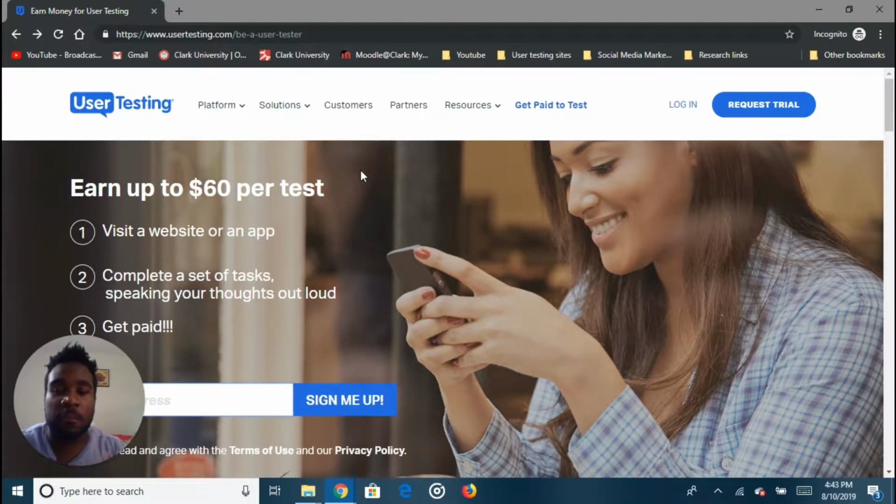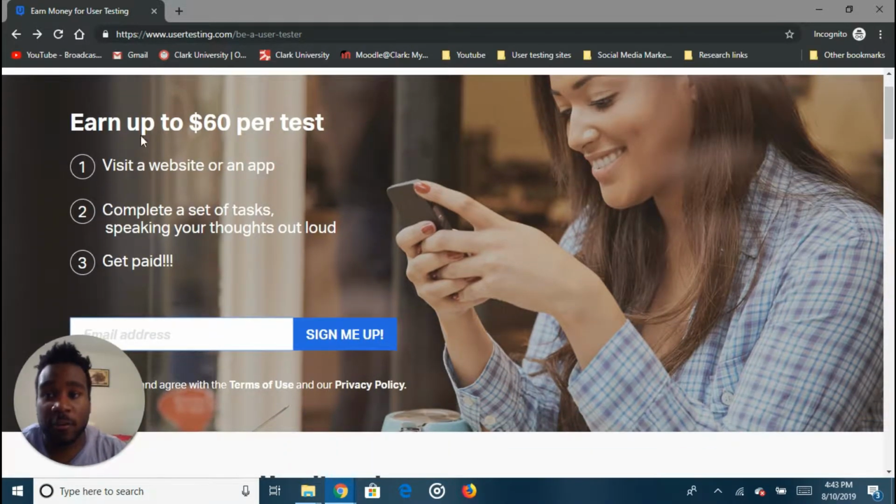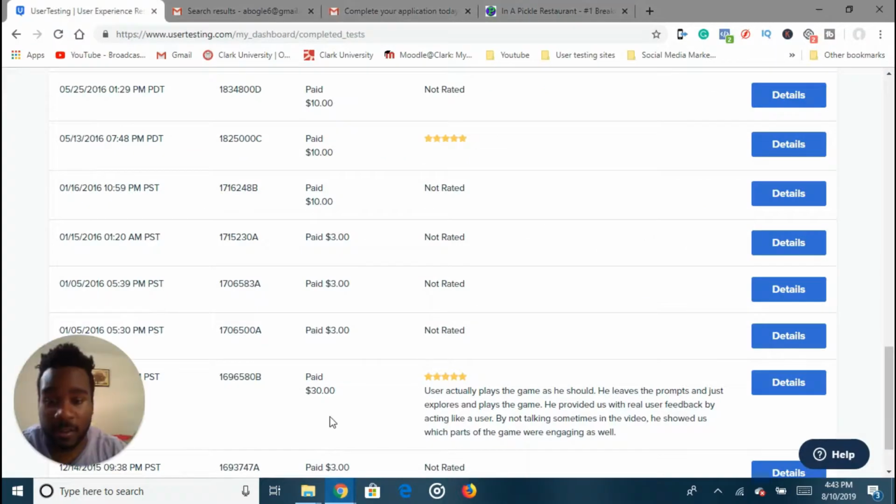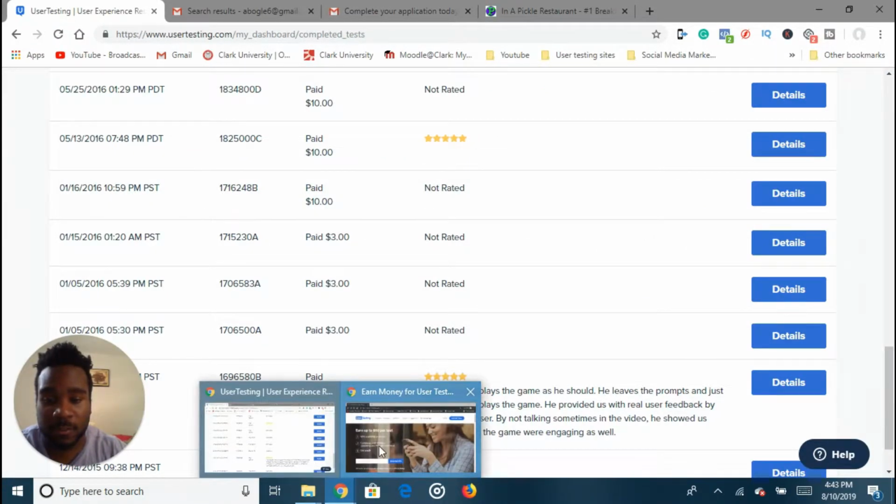And you don't have to write it down. For the most part, they will ask you at the end just to type out your experience, but it doesn't have to be that long. You can just talk about what the website is, and you can earn up to $60 per test. I mean, each test is usually worth $10, but as you can see, I got paid $30. I'm just going to bring that up, $30 just to use an app.